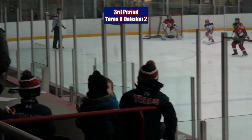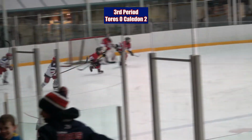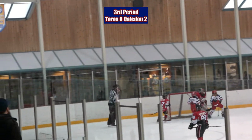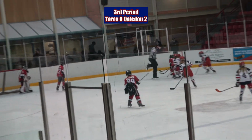Scooped up there in the slot area by Gorham. Fires it in behind the net. Nobody there but a red sweater. Nice play to keep it in. Shot. Caught there by Lorvis and frozen. Face off to the left of the goal.